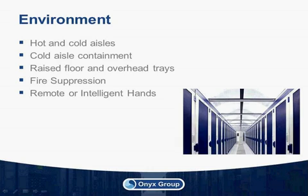So with power cables and network cables, it's a bad idea to mix the two, as this can cause network interference due to EMF, which is electromagnetic field, produced by power cables. So for this reason, data centers use raised floors and overhead trays. Generally, power goes under the floor and network overhead, but it can be the other way around.